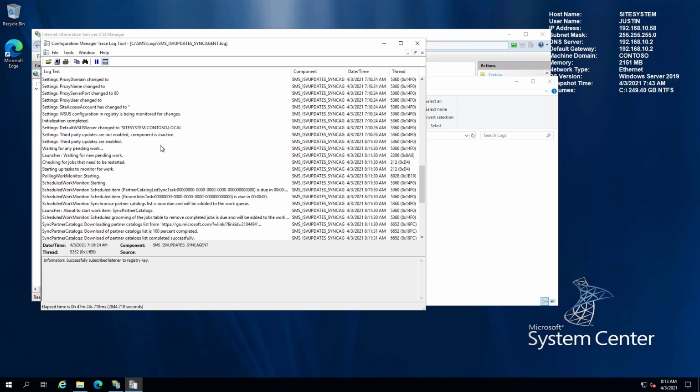So if we can see around 8:11, just a couple minutes ago, this is where we can see that they were actually enabled and it's running now.